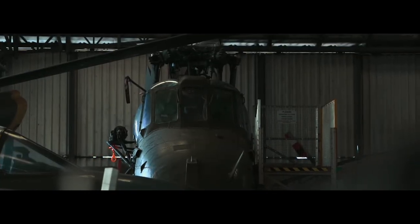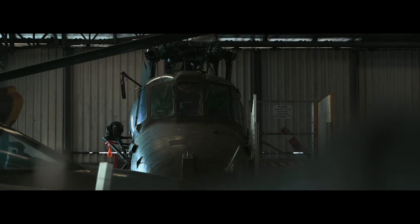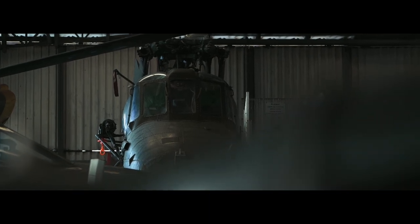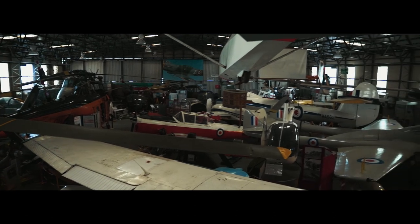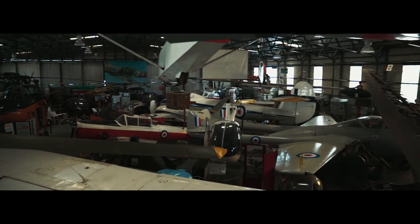This Westland Wessex here is, of course, not one of the wrecked helicopters. And whilst this is the only HU-5 here at the museum, there's certainly more here than just these few aircraft you've seen. Much like the Wessex, there are so many more stories that have been preserved here.